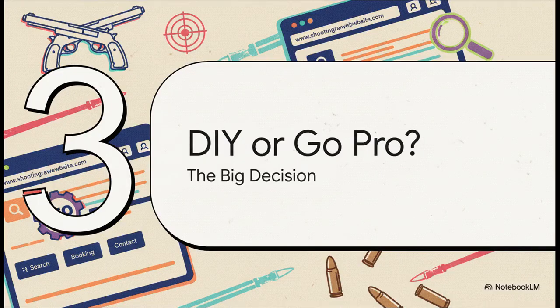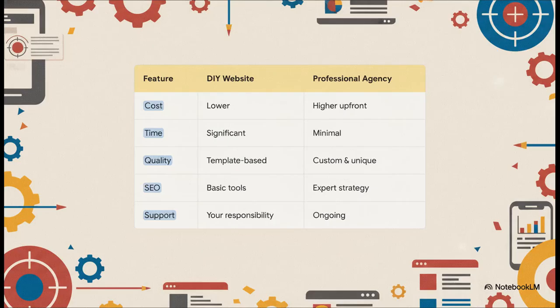Now, here's where things get interesting. You know you need all these features, but how do you actually get them? Do you roll up your sleeves and try to build it yourself, or do you bring in the professionals? This is a really critical decision every business owner has to face. So let's break this down.